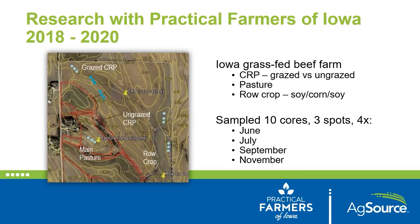So this is a study that was designed to be able to statistically say what's the difference between these management strategies, what's the difference between time of the season when they were sampled and the growth stage of the crop that was growing there, and then what's the difference between positional location of each of those 3 locations within each sampled area.